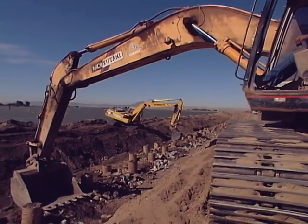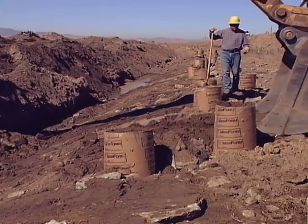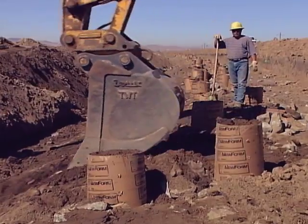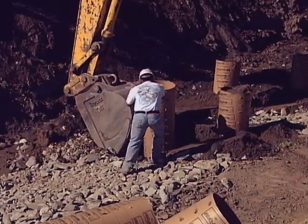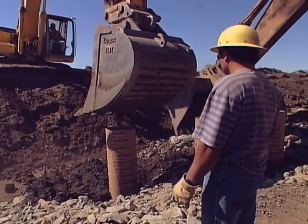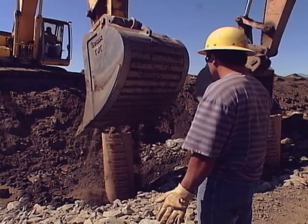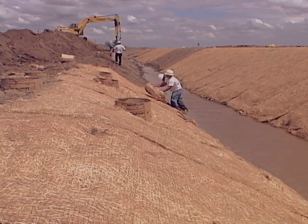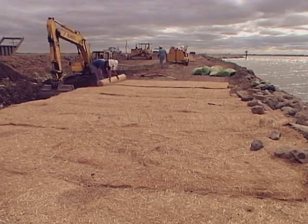Riprap was mixed with the levee's rich soil on the waterside slopes. This enables vegetation to grow and flourish while maintaining levee stability. Large planting cylinders called sonotubes were installed to accommodate and promote rapid root growth. Grass mat fabric was placed and fastened on levee surfaces to control erosion while vegetation is maturing.